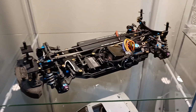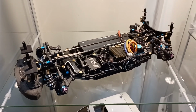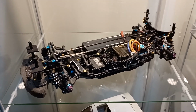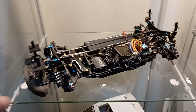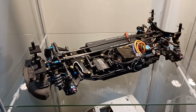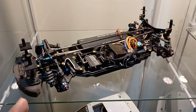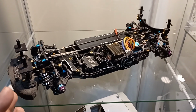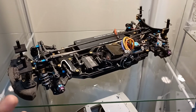Okay, let's talk about racing, and the question of do we need the latest equipment, chassis, electronics, and do we need to spend a lot of money in order to win races in our era? So this is 2022. Happy New Year to everyone.